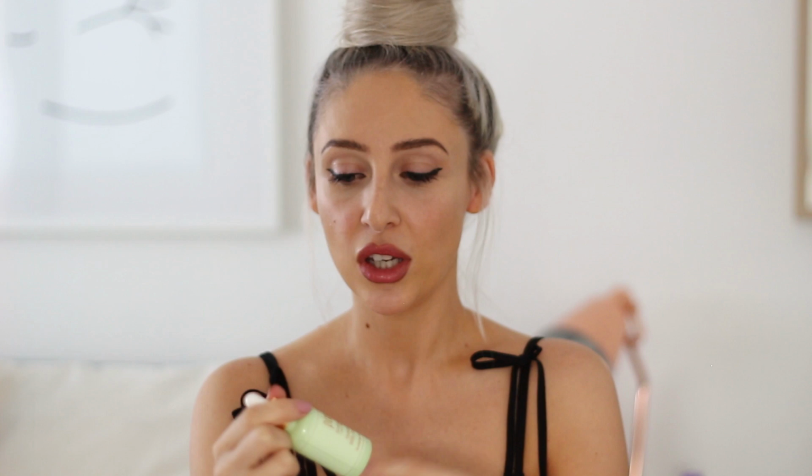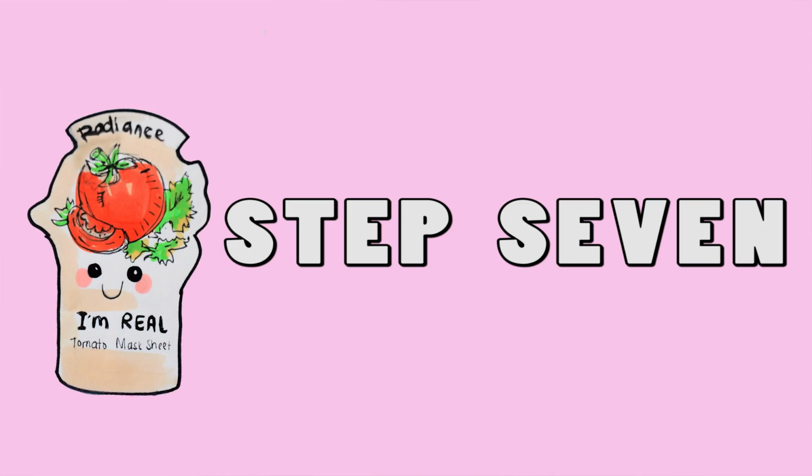Boosters, you can actually drop into your moisturizers if you want to and use it that way, or you can use it separately and then put your moisturizer on top. These are really effective because they're more concentrated than essences, and you can buy lots of different ones to work and target different things. So you might want to have ones that brighten the skin, or you might want something that's going to hydrate, so use something like the Pixi one. So number 7's sheet mask.